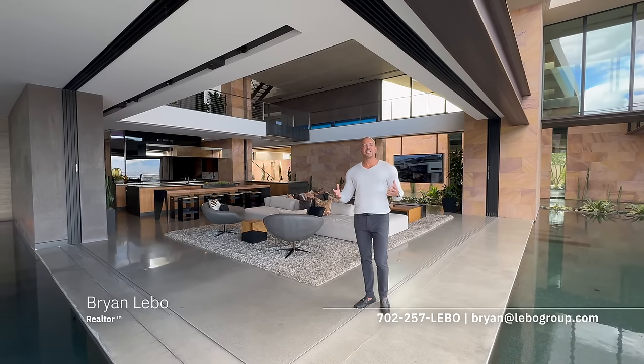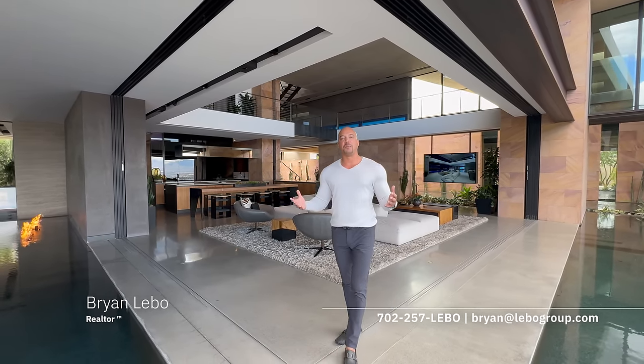If you're anything like me, occasionally you play the "what if I won the Powerball lottery" game, right? Well, let me tell you, if you did win the Powerball lottery, this is the home that you would purchase here in Las Vegas, and you save some money in state taxes. Now, this is one of the most architecturally significant homes that you will ever see, ever built in Las Vegas.